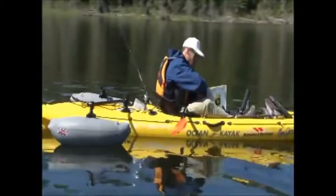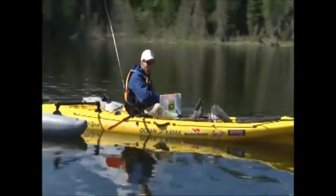Jim and Dan have found the big bass, and Crossroute Lake has provided the perfect chance to test out some different lures.